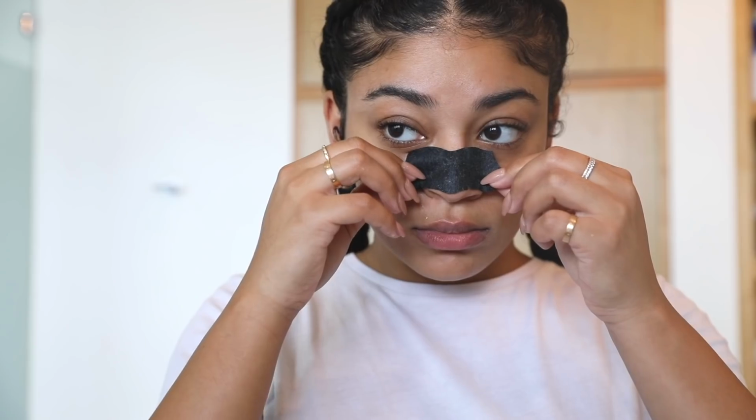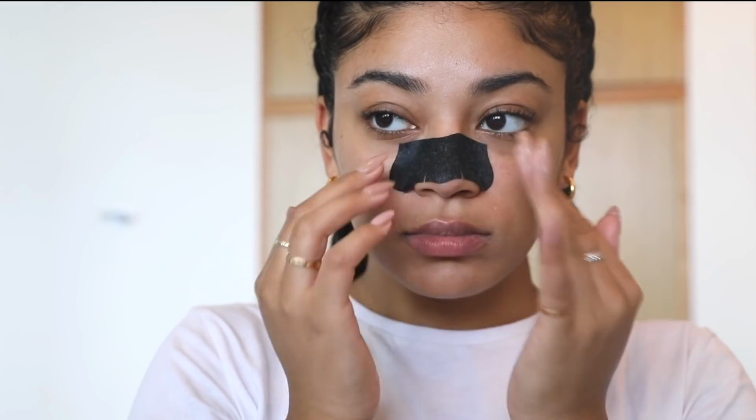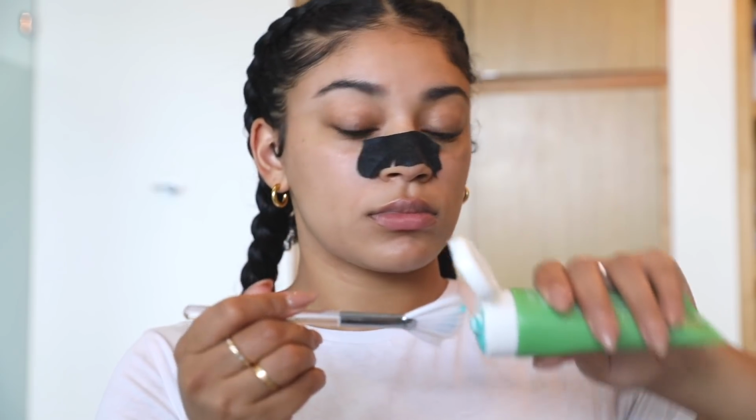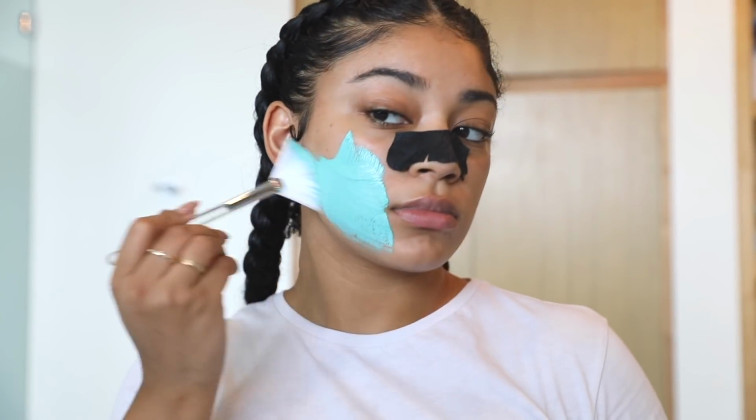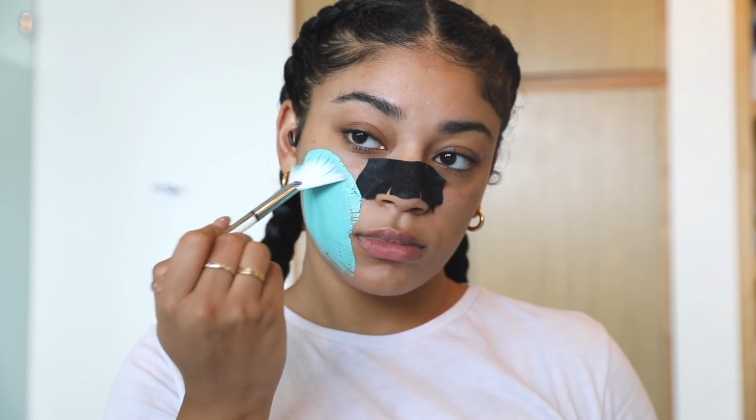So now I'm gonna get a nose strip. I love these things, and I love the black ones because you can see everything that comes out even better. So I'm gonna go ahead and put that on, and then I'm gonna get a detoxing mask, and we're gonna put that all over my face, and we're about to just have some glowing detoxed skin after this.